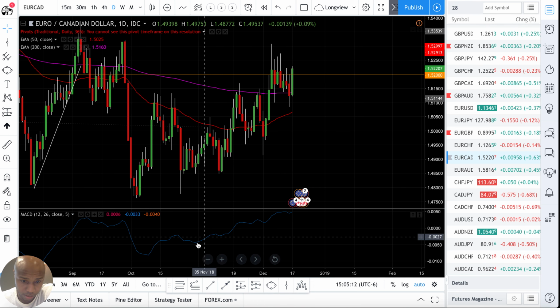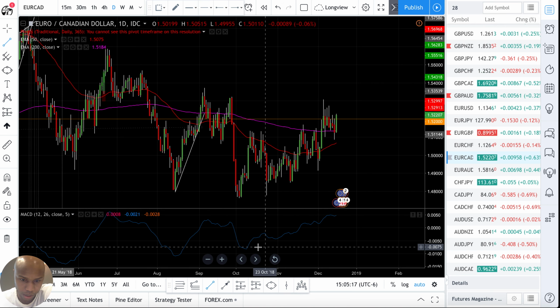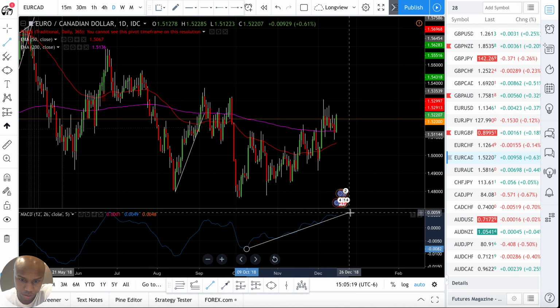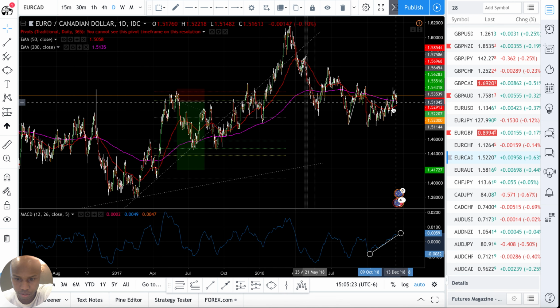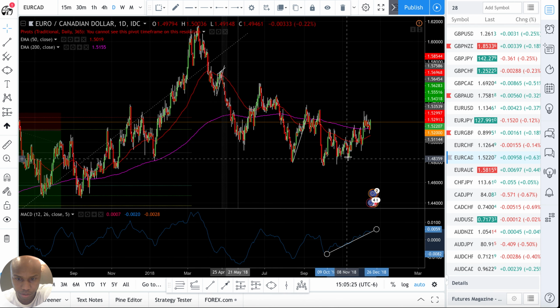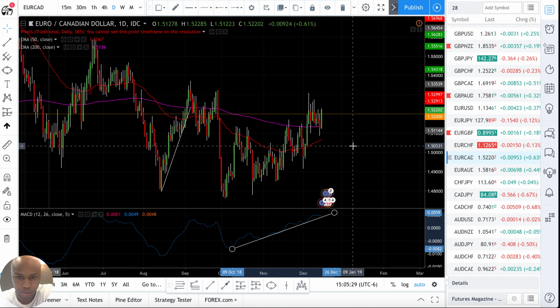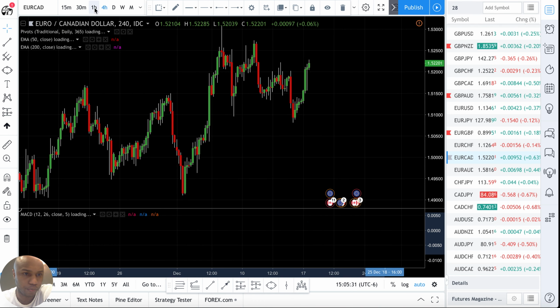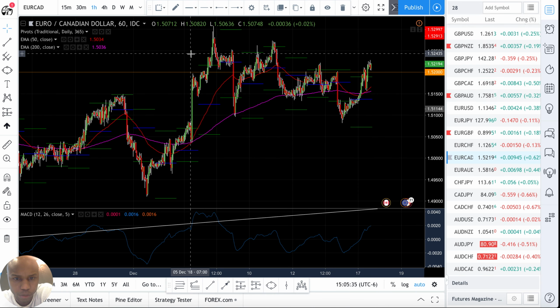Daily's kind of the same thing. Look at this MACD. Look at the trend up. There's kind of a trend up here, but it's not as pronounced as the MACD, which is super. Anyways, I'm going to look for an entry here, see if there might be one to take this higher.